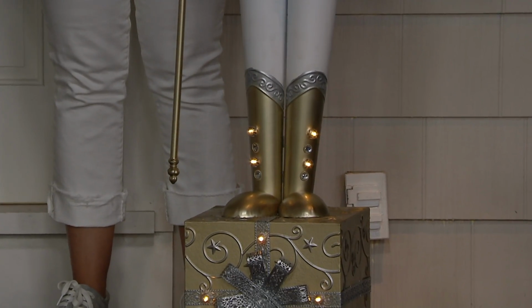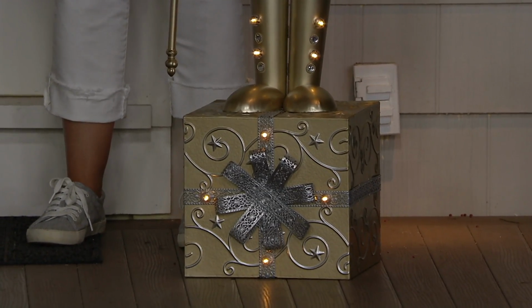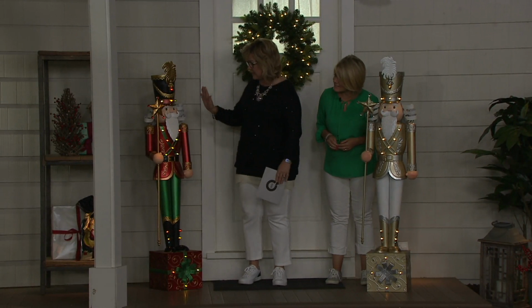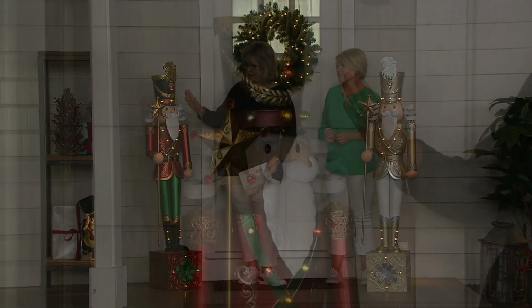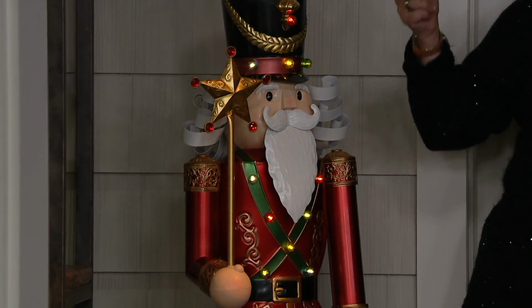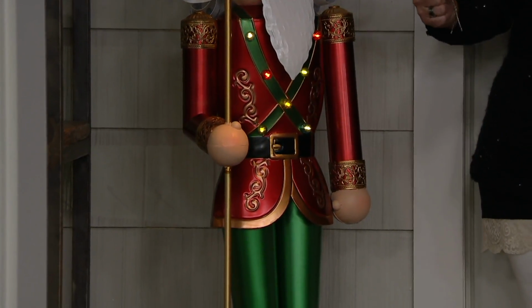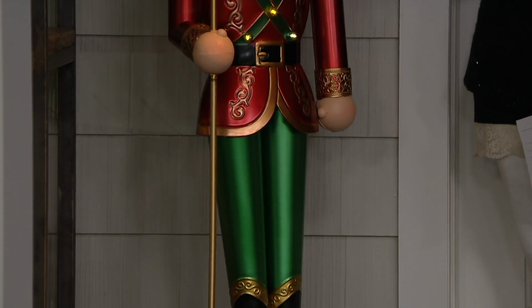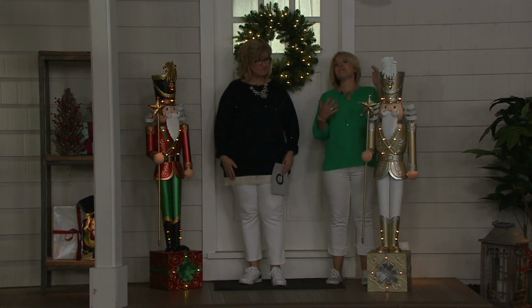Oh my gosh. So there's 2 colorways. This guy right here is the silver and gold nutcracker. And then on the other side of me is the red and green nutcracker. Oh my goodness. So they both have a star, I don't want to call it a wand, what is it, like a staff? Yes. And they both have the curly Q hair, and they're standing on a gift box. They are. And they light up. Oh my gosh, they're so fun.